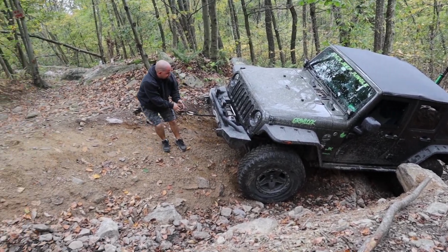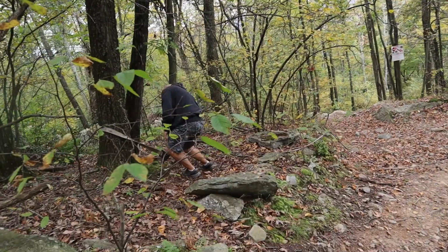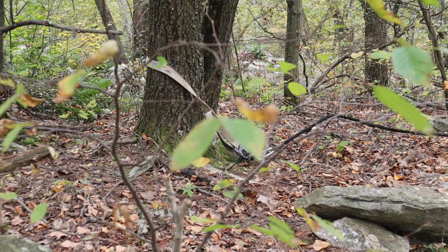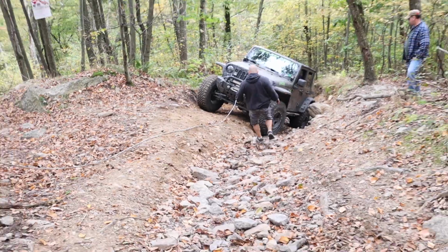How far is your tree saver? I'll go get it. Hey guys, the tree saver is that big rope-looking thing that's around the tree. We use it all the time. It's that rope with a little metal thing on the end, and this is how you set up a winch to winch. It's all set up perfectly.